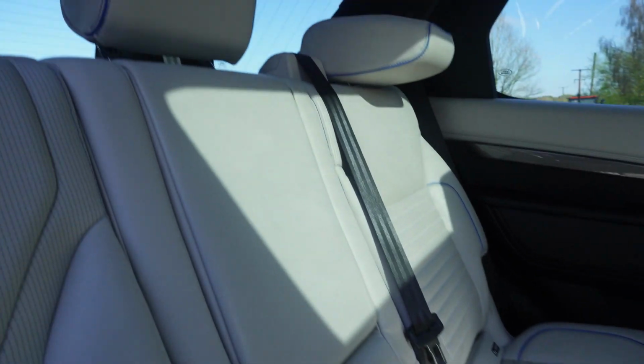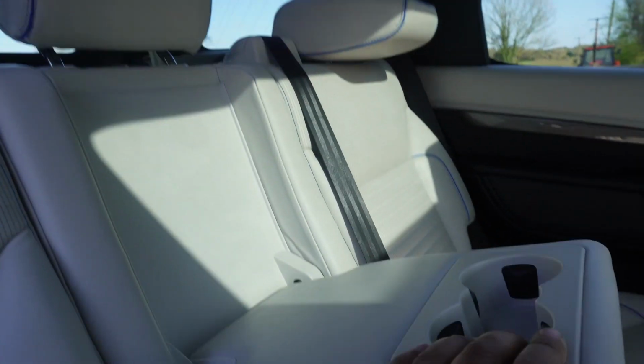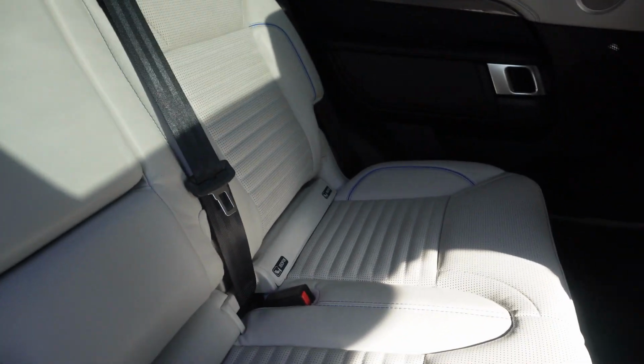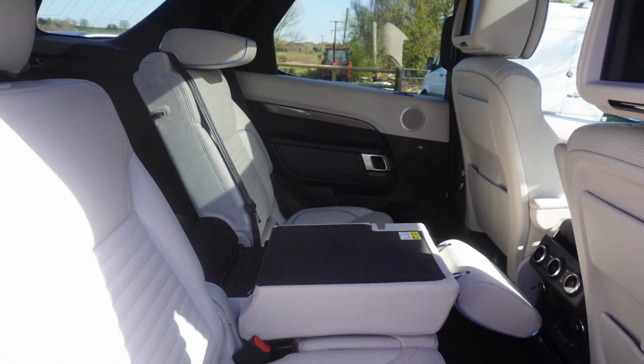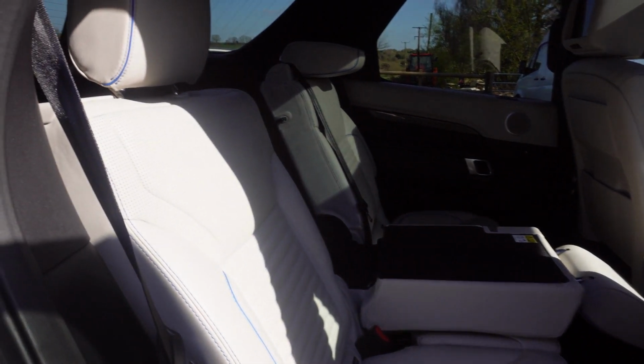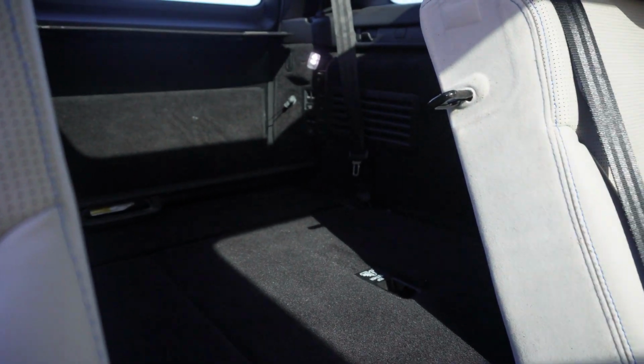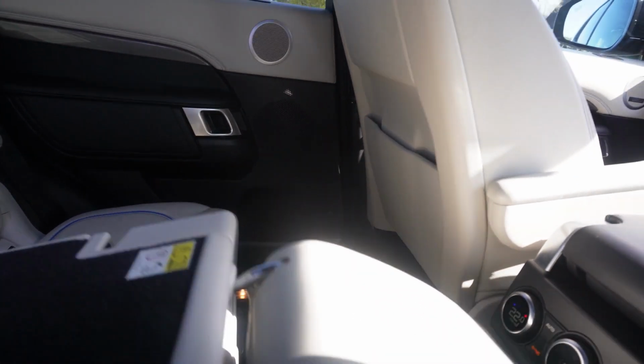The middle seat, like I said to you, does have an armrest here, which is nice. It has twin cup holders, or you can flip it down just like that, and that allows you more load space if you've got any ski bags or anything like that that need to go all the way through. Great option to have, I think. Opens up that space, which is lovely.